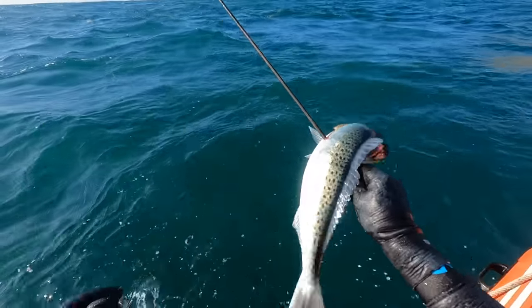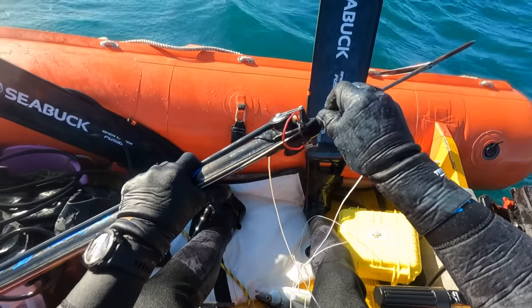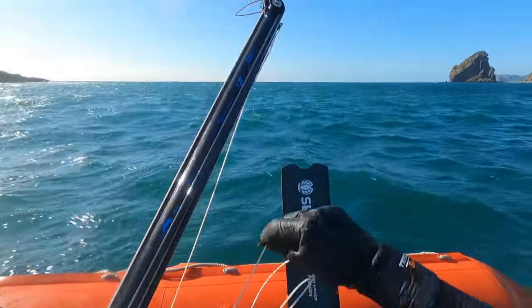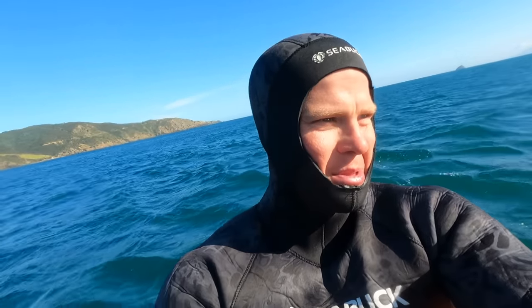Beautiful, sweet. It's our fish salad for dinner. Woo-hoo. Cool. Well, that worked out all right, so I might do that once more, or might even try and anchor just there, and we'll just hang on to the boat and hopefully some kingfish come underneath. Current pushing, so yeah, we'll try and anchor up if we can.